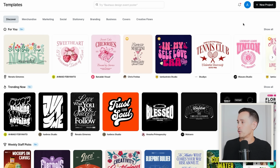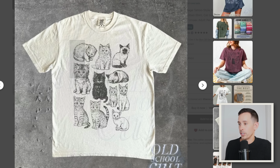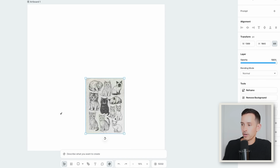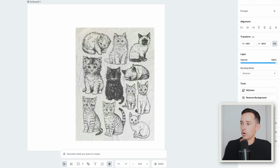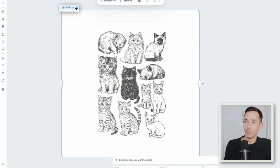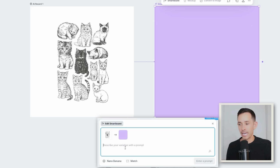The first thing I'm going to do is tap New Project in the top right, and I'll create a custom size artboard that's 5,000 by 5,000 pixels. I'm going to take a screenshot of this best-selling design. I'll drag that screenshot onto my canvas. Let's go ahead and stretch that out so that it takes up more of the canvas. Tap the design and select Remove Background. Tap the artboard, select Smartboard, and input a prompt to create an original design for your niche.